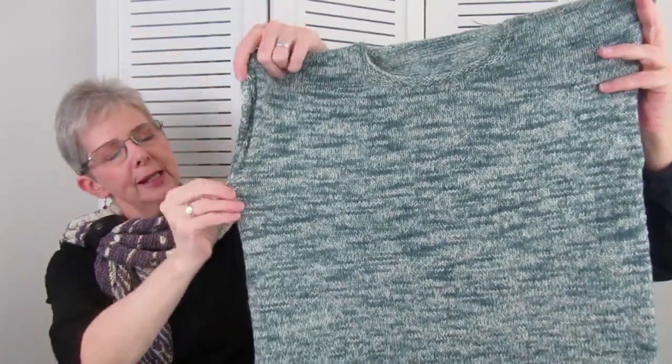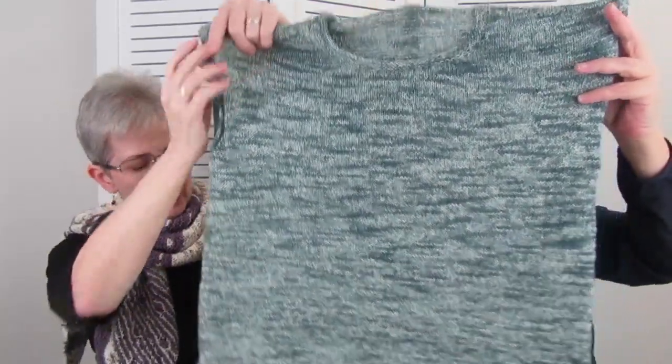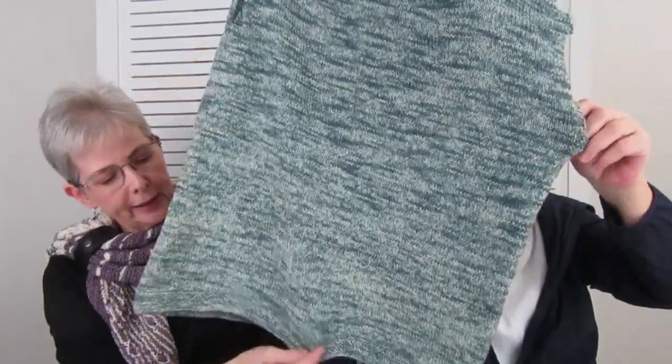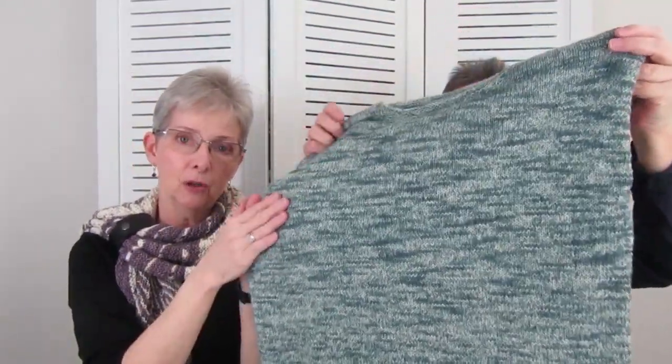Right. But you can see that this has to be blocked out because it keeps flipping. Same thing here. And the bottom does as well. I need to make sure I block it out. But I'm really, really happy with this. It feels nice on. And I bought 3 skeins of this yarn, and I only used 2. So I have another skein to make a one skein shawl.